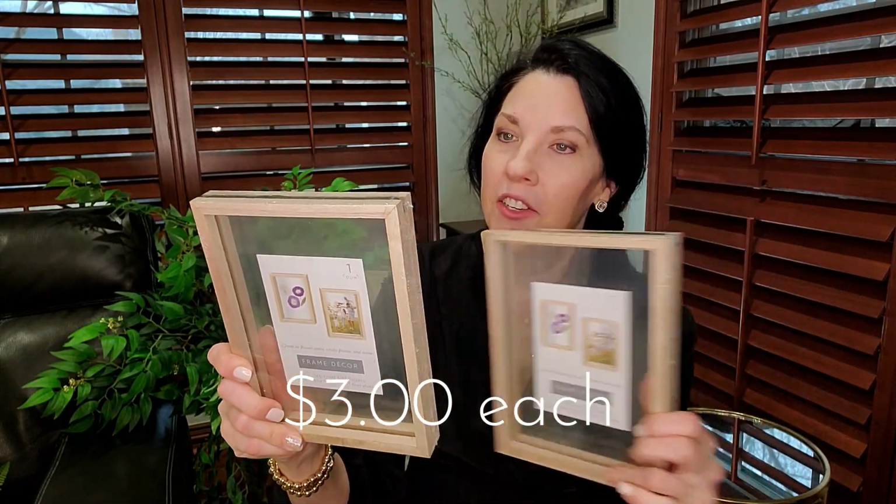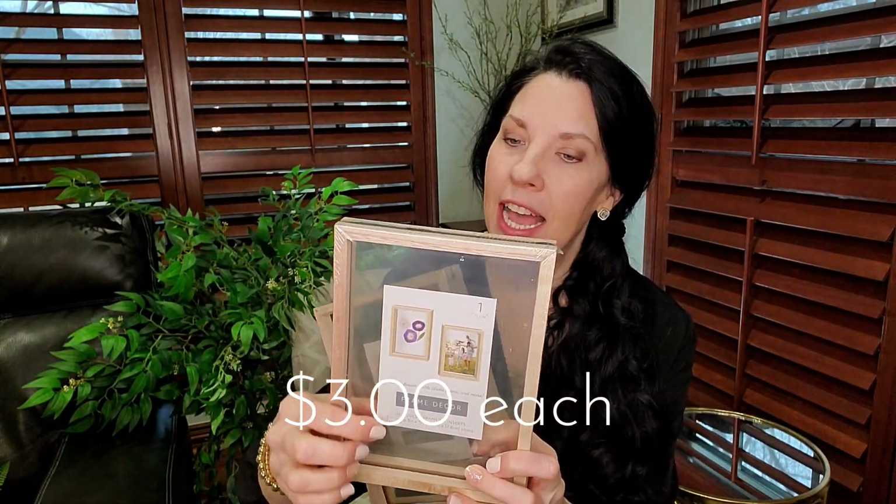Love Target. And as soon as you walk in, you have the Target dollar spot. I grabbed two of these neutral frames that have the clear glass. I want to do some pictures in these and do some fun decorating with those and DIY them. So I will probably bring that to you either in a video or a short because I love to share things like that you can make at home. Simple, cheap, and easy, but replicate a high-end product.